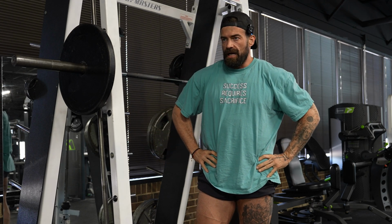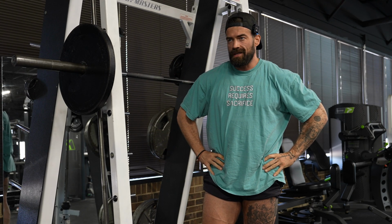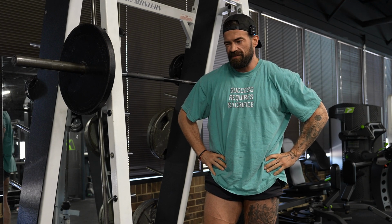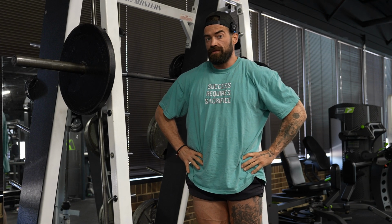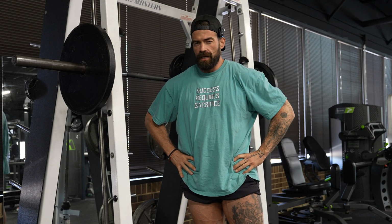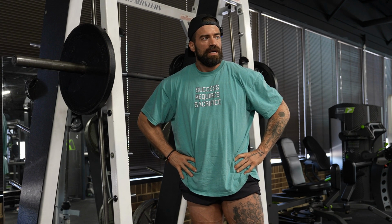I'm gonna play with a little front squatting today. Warm up with front squats, just kind of see how it feels as we get to kind of like a working weight. And if it doesn't feel right, then we'll just use the front squats to warm up for back squats. But really just trying to get used to front squatting on the Smith machine. Quads feel really good.